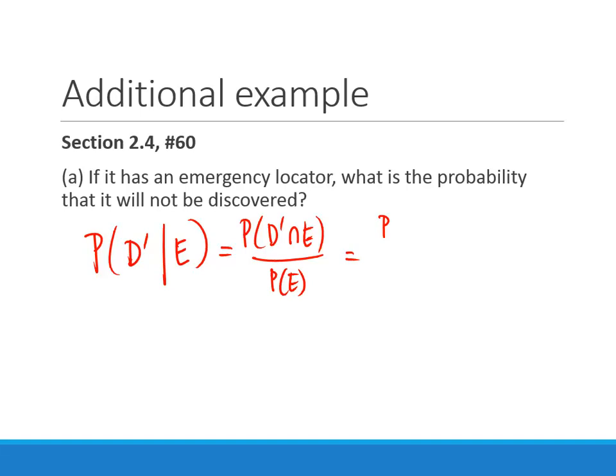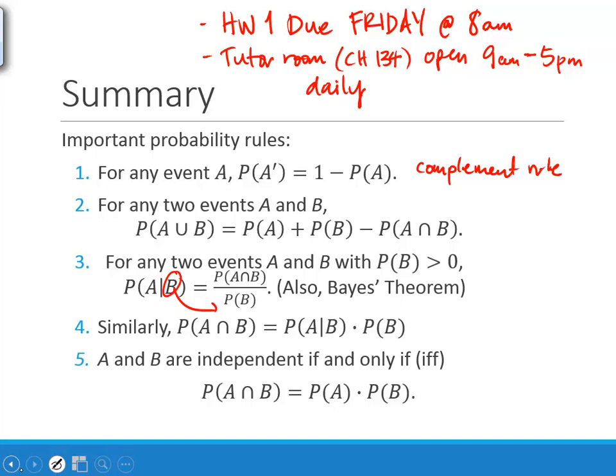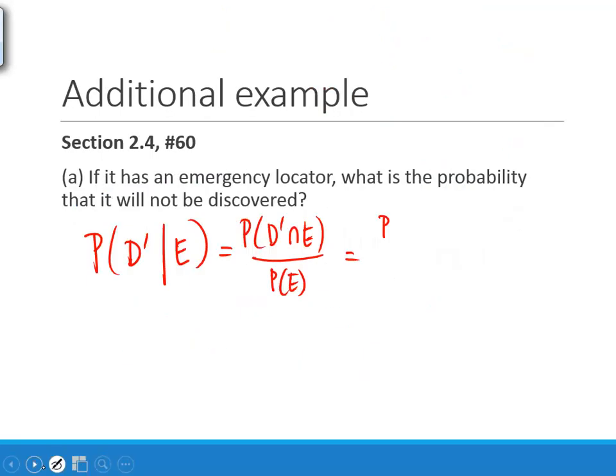I think it was number 4 here, right? So we have the probability of A intersect B, and we can write out what it is there. Applying that to our example, there are 2 different ways you can write that, but since we only have certain information, we can write the probability of D complement times the probability of E given D complement. That's just my general multiplication rule.